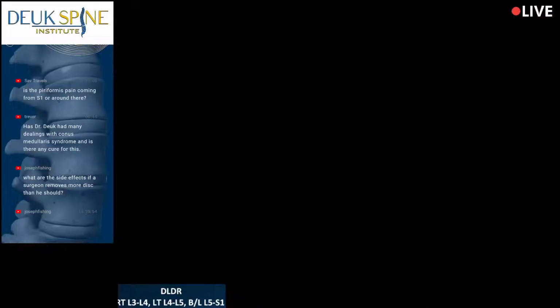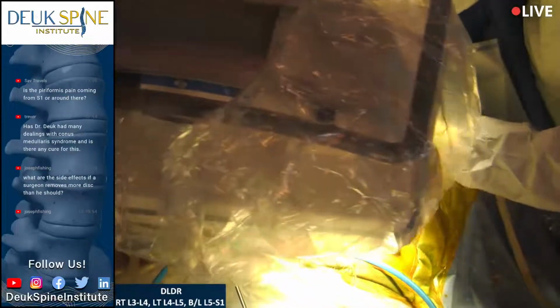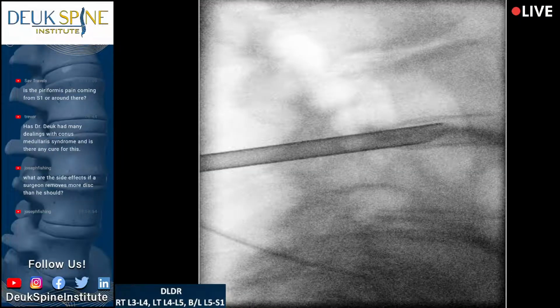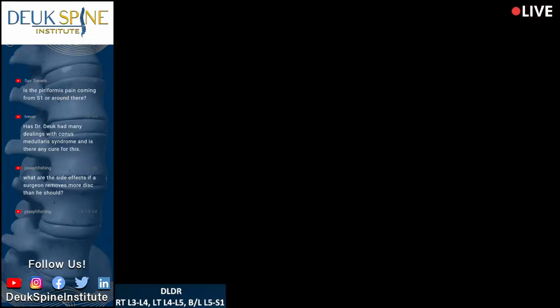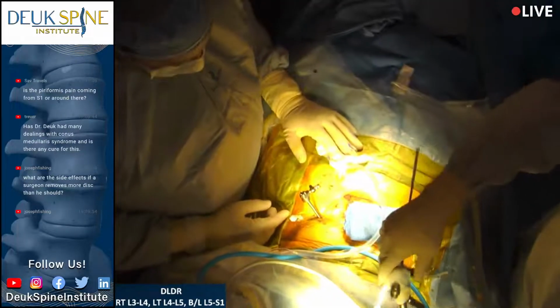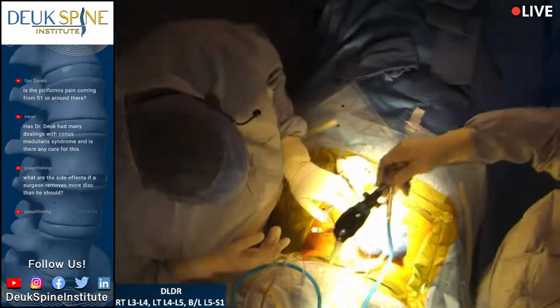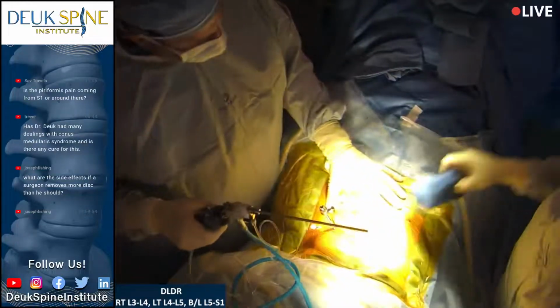Okay, so at this point we've entered the L3-4 disc on the right side. I've switched the side of the patient. I've moved myself over to here. I like to operate standing on the side of the patient that I'm actually doing the surgery. It's just better that way. It's easier for me, and it's safer for the patient. So I've come over to this right side.